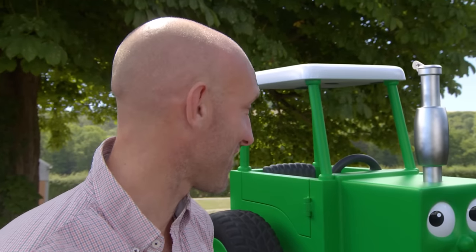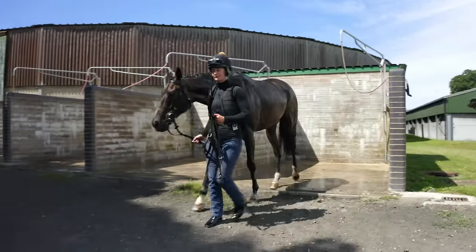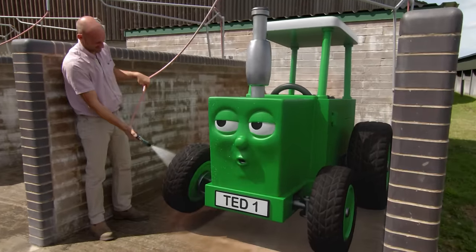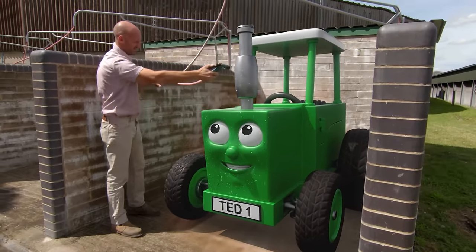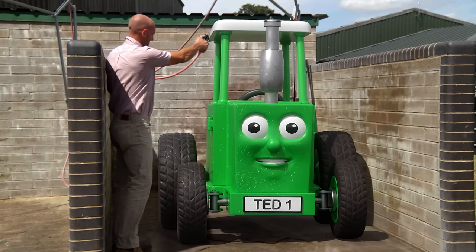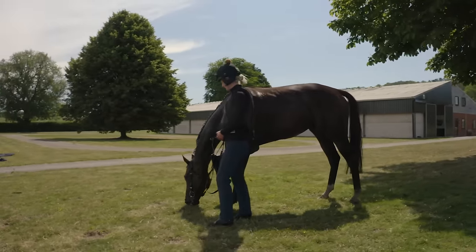Right, now it's your turn, Tractor Ted. Oh, yes, Tractor Ted. You definitely need a wash-off. Actually, the water is nice and warm. I am nice and clean and shiny. Thank you, Farmer Tom. Good Birthday is nice and clean too.